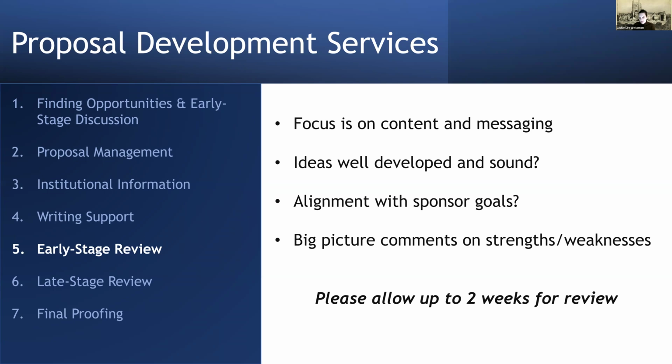I say allow 2 weeks for review. That is at my most busy. I can often turn things around quicker, but I can't guarantee a faster turnaround necessarily, right? So I encourage you to reach out and ask me when I think I would be able to get something, or if you have a deadline in mind, let me know, and I can let you know if I can actually meet that or not.